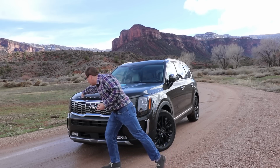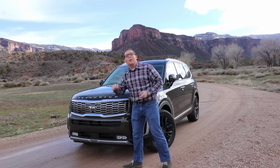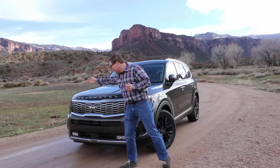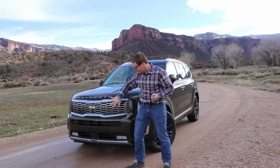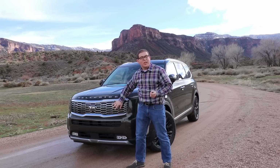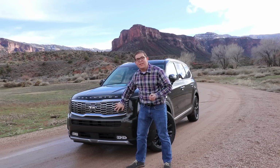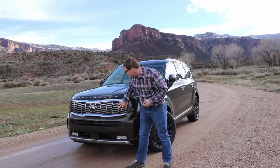You see Range Rover written out real big. And that's what they've done here on the hood of the Telluride. It spells Telluride out, and it's got this big iteration of Kia's shark nose grille. Kia says this is the widest version of the shark nose that they have ever done. I think it looks great.